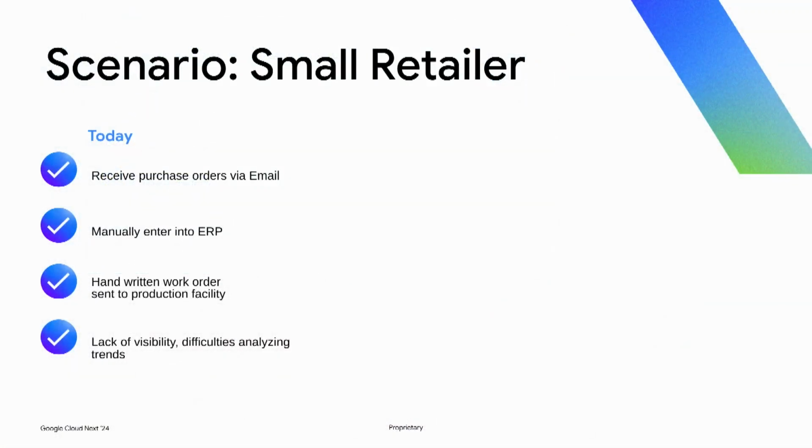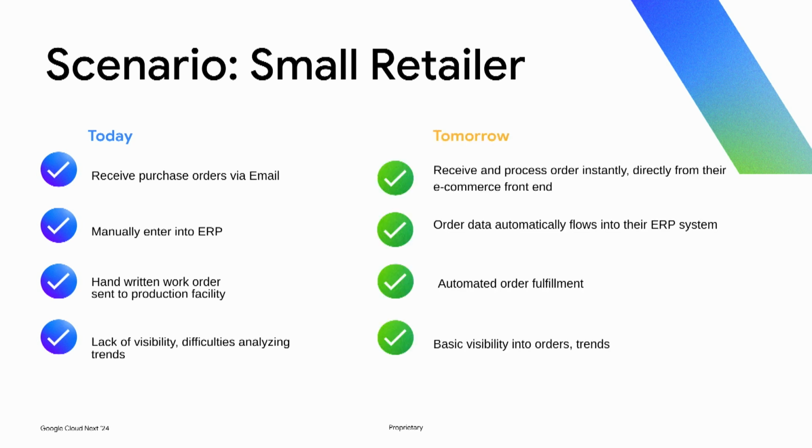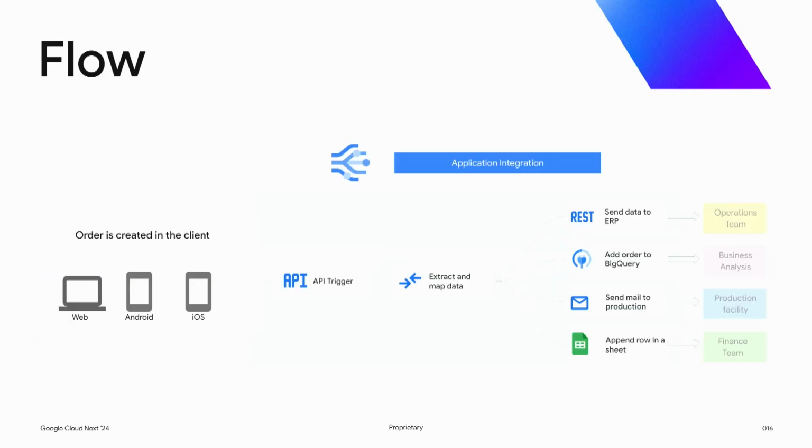A human being is then updating this data into the ERP system, and they rely on handwritten work to send this order to the production facility. They'd like to move to a scenario where most of those tasks, if not all of them, are automated. So whenever an order is created in their e-commerce, this data should flow through the systems that are in use in their organization. Now, this is how the flow would look by creating such an automation with application integration. I'd like to focus on the left-hand side here.